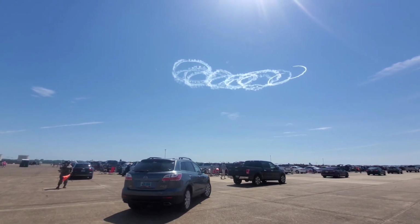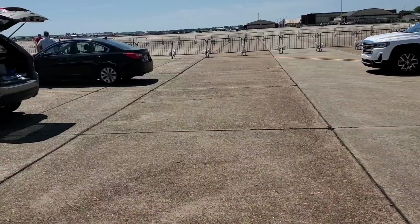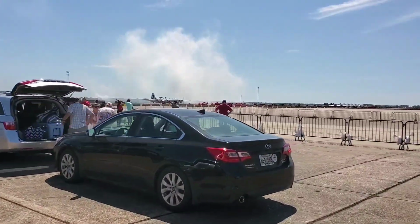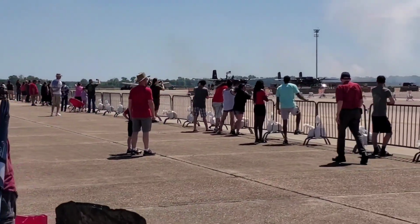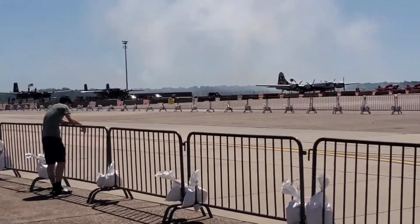You're about to see an Air Force show. My daughter, we're at Barksdale Air Force Base, and we are watching the air show. This guy just put on his jet engine and created all this smoke. Look at all of this. It looks like fire. It does.